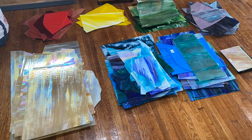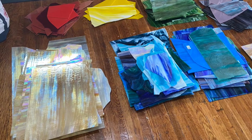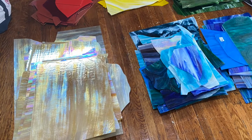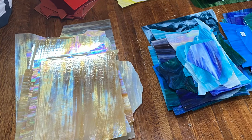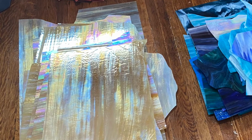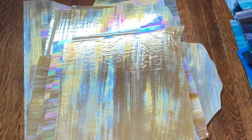Here's most of the glass that I got during this trip. It's probably thousands of dollars worth of glass, and I only paid $300 for it, so that was a pretty good deal. What I mostly stopped in for was this wispy iridescent glass that varies in color from amber to white. It's what I used as the background for the Copper 1 mosaic. I've fallen deeply in love with it and want to use it more.